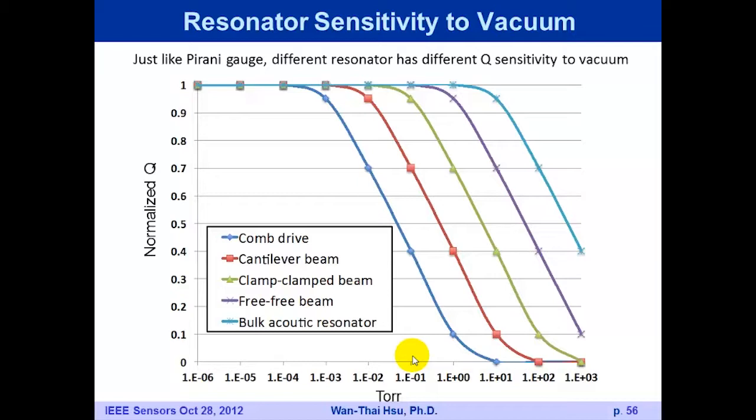And I just want to show you an illustration. This is not exactly the real data, but you can see this normalized Q. And by the way, each of the resonators has a different Q because of their anchor loss, because of their design. But if you normalize it, you can see very interesting things. Now, each of the resonators rolls off at a different vacuum.